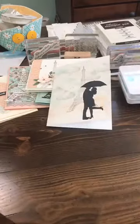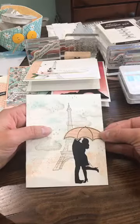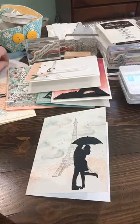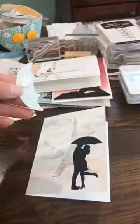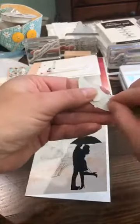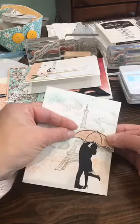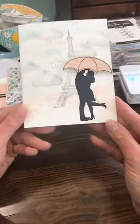I showed that stamp set quite a while ago, but now I can stamp that, and it's going to go off a little bit to the side, but that's okay. And we'll put one more. I've got a mini one here, two dimensionals on there. And we'll put that over that, I'll tilt it a little bit, so isn't that so cute?